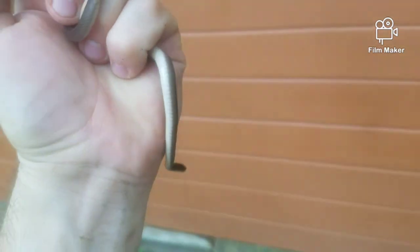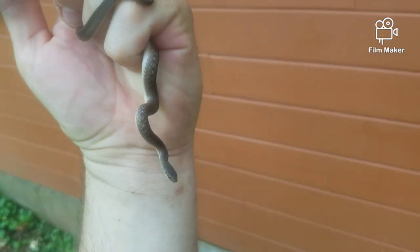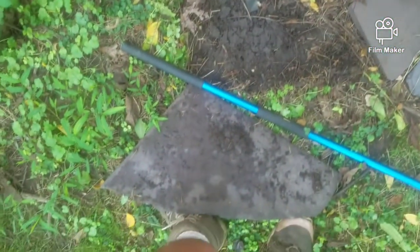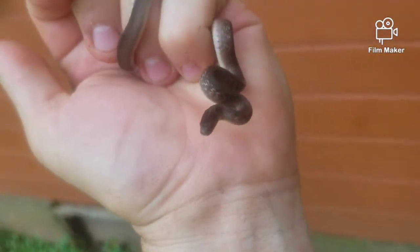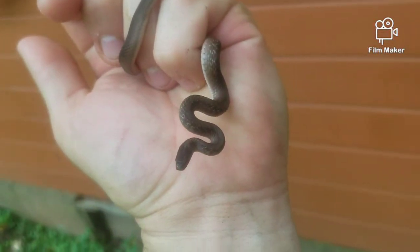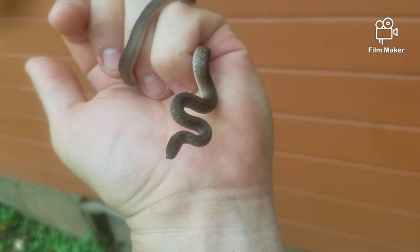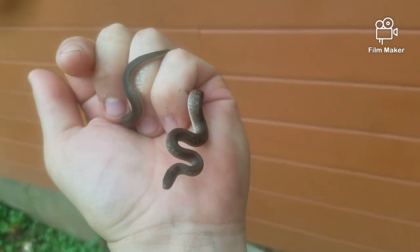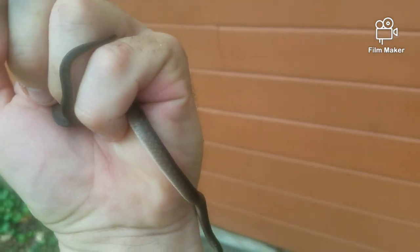Finally found a snake. Little DeKay's brown snake. Just a smaller fossorial species. Pretty cool. Flipped him right under this stone right here. These guys don't get much bigger than this. Is that right? Yeah. So that's a mature one. Yep. Or this might be a juvenile one. They might get a little bit bigger.